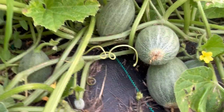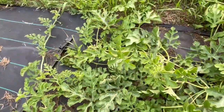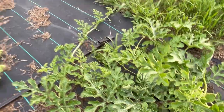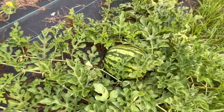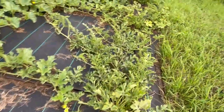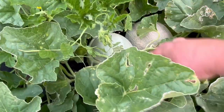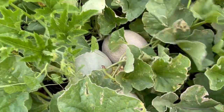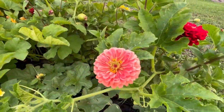These are honeydew melons. I can't wait for those. And my watermelon did not do too good. Like, all of these holes were planted, and I only have, what, 4 survivors? But it is what it is. I'll just be happy to get at least a melon or two out of this first time planting melons. It's looking promising. There's the pretty zinnias.